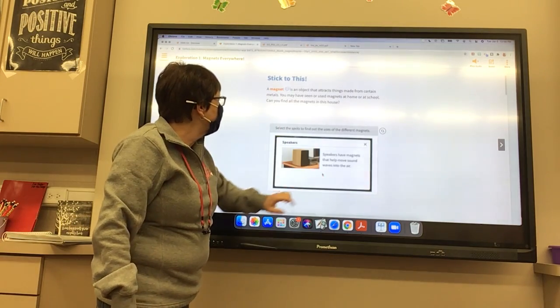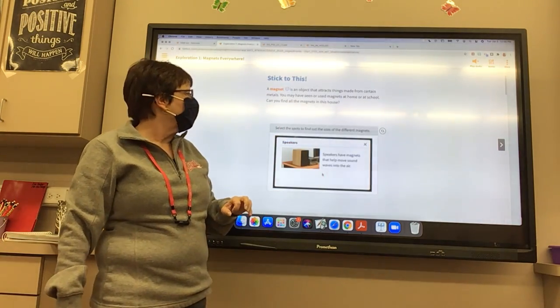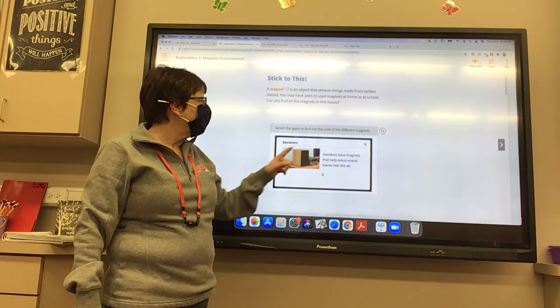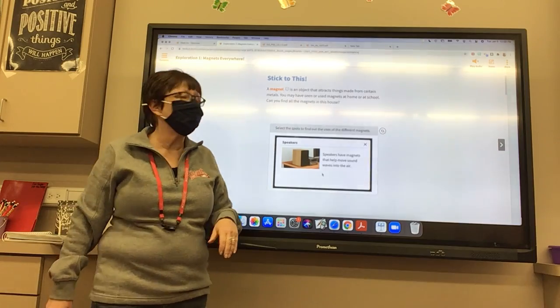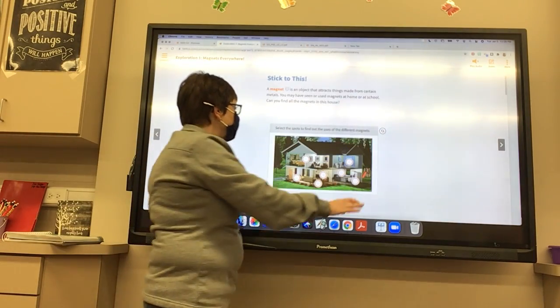Then we've got a speaker. Speakers have magnets that help move sound waves into the air. Isn't that interesting? So we have magnets and speakers.